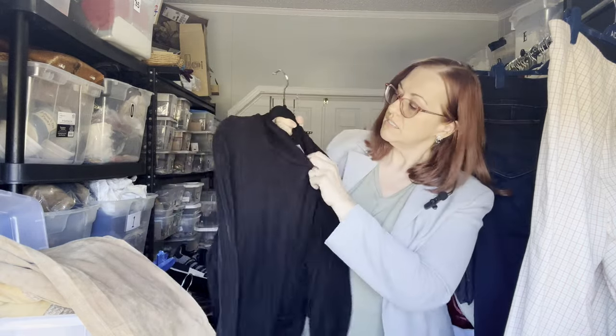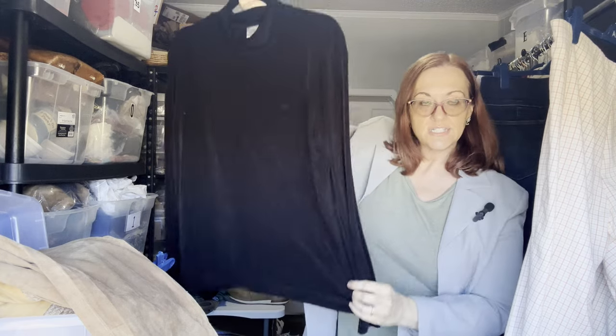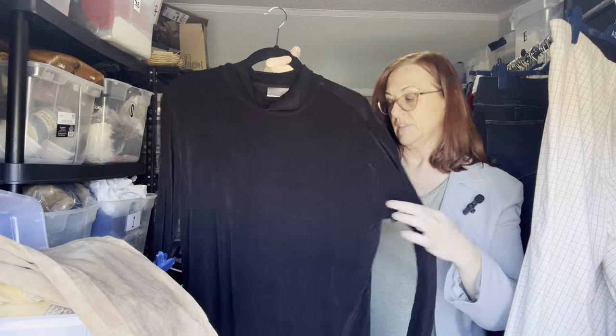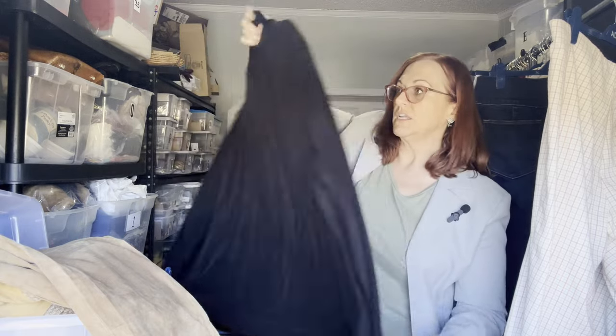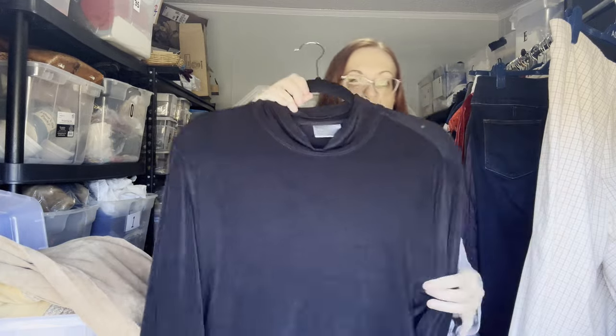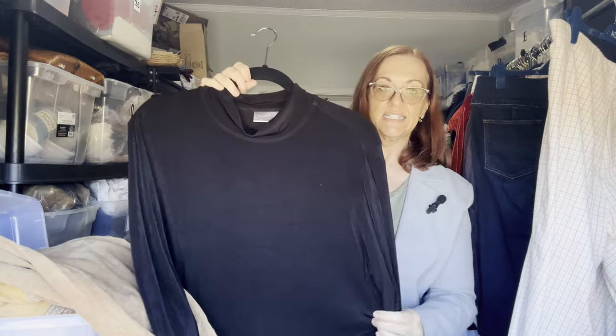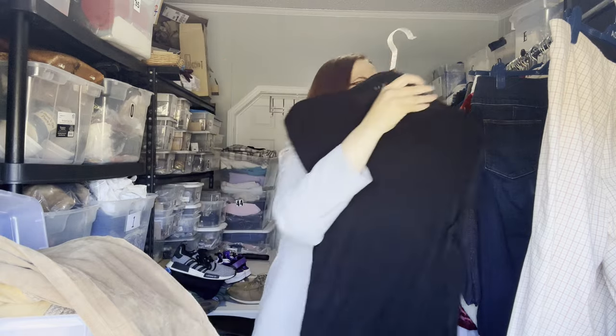Next, we have a Chico's mock neck. Chico's Traveler, size 3. They use vanity sizing. This is an XL. It's just a nice basic. So it wears and washes well. It's like that acetate fabric that stretches. And I really like this fabric because it washes, dries well, and lint doesn't stick to it. Or pet hair or anything like that.